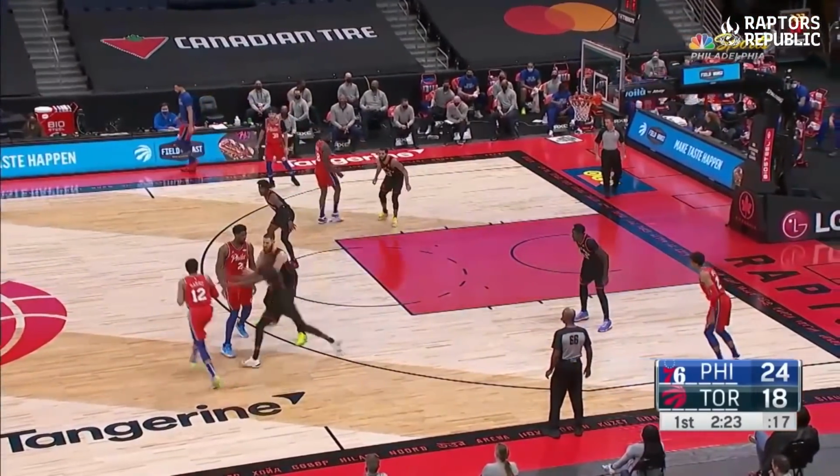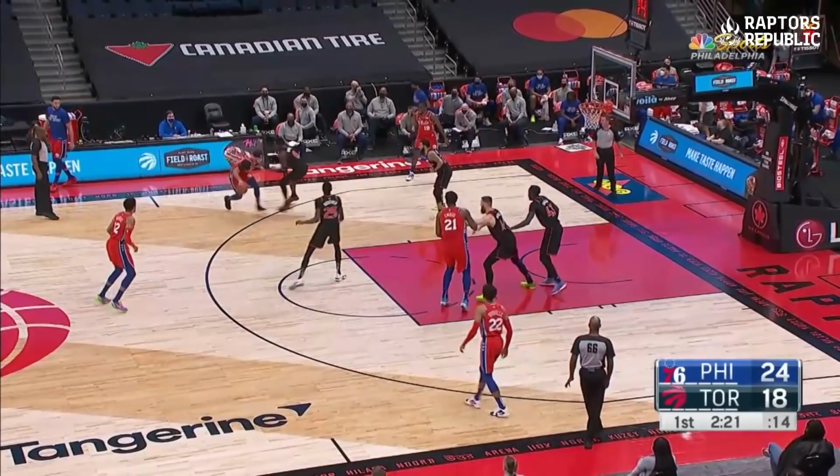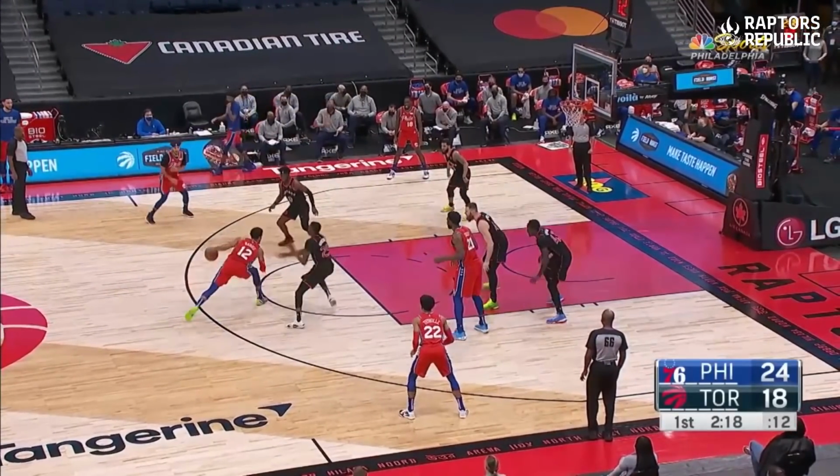This play is from earlier in the game, and I picked it because the Raptors have generally gotten a lot better at closing out. They're not nearly as aggressive as they were earlier in the season, and Chris Boucher here demonstrates that. He has to close out Harris here, but he doesn't just come and try to contest a shot right away. He knows he's got length, so he plays the right angle and forces Harris into a drive, but into a drive where Harris has a defender, which is Davis, there to deal with, but also Chris Boucher himself is in a good defensive position.